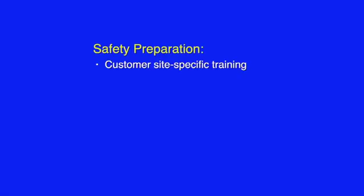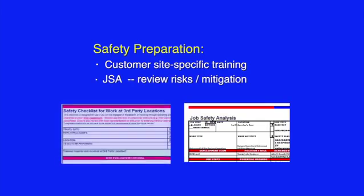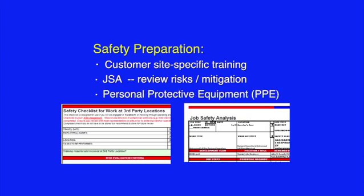Then, just before his site visit, Barry went over his safety preparations like customer site-specific training. Many locations have, at minimum, a visitor orientation video. He also read through the Job Safety Analysis, or JSA, to review the risks and determine the best mitigation steps, including personal protective equipment, PPE.